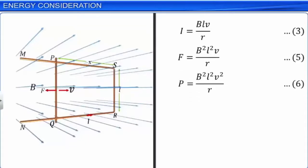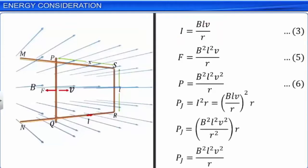Notice that the work done in moving the arm PQ is mechanical in nature. This mechanical energy is converted into heat energy when the work is done. This energy, referred to as joule heat, is given by Pj is equal to I square R. On substituting the value of I from equation 3 and simplifying, we get Pj is equal to B square L square V square by R. Let this be equation 7. Notice that the right-hand sides of equations 6 and 7 are equal, thereby confirming the law of conservation of energy. Thus, mechanical energy which was needed to move the arm PQ is converted into the induced EMF and then to thermal energy. Thus, we conclude that the induced EMF in a conductor when moved in a magnetic field is in accordance with the law of conservation of energy.